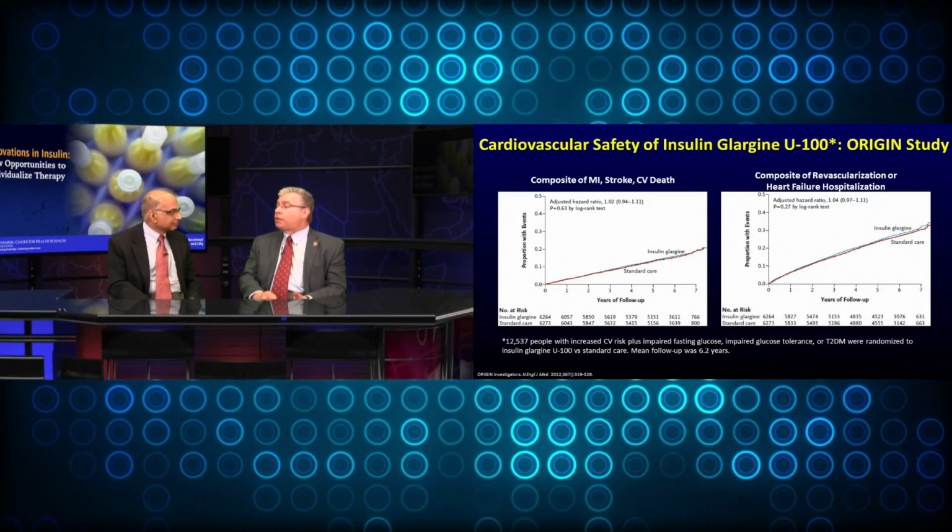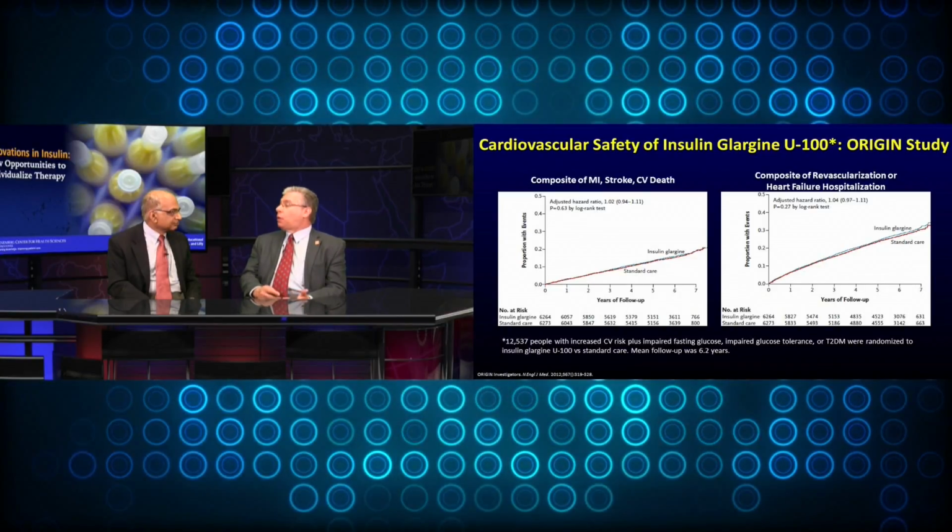And I think that's another important component, and something we're starting to see more and more as an issue in how we take care of diabetes: the risk factors associated with cardiovascular risk. And this again was a nice way of proving that there wasn't any difference between insulin glargine and other standard of care. There was some hope at that time that insulin might be better than standard of care. But remember, standard of care is metformin.